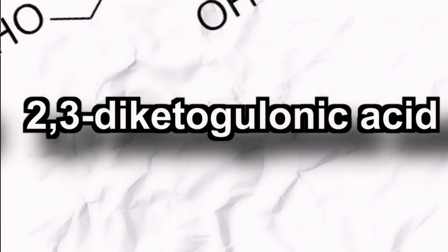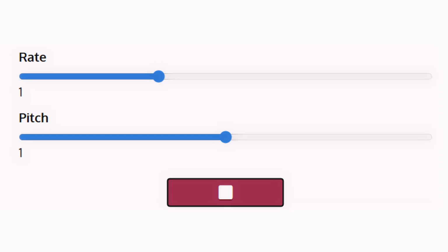What the actual heck is this? I'm trying to learn how to pronounce this thing, and this is how they tell me to pronounce it? 2,3-diketogulonic acid. Oh boy, I'm gonna butcher this.